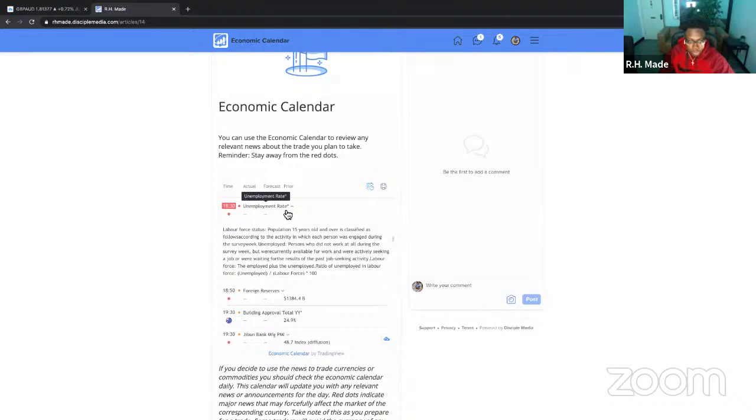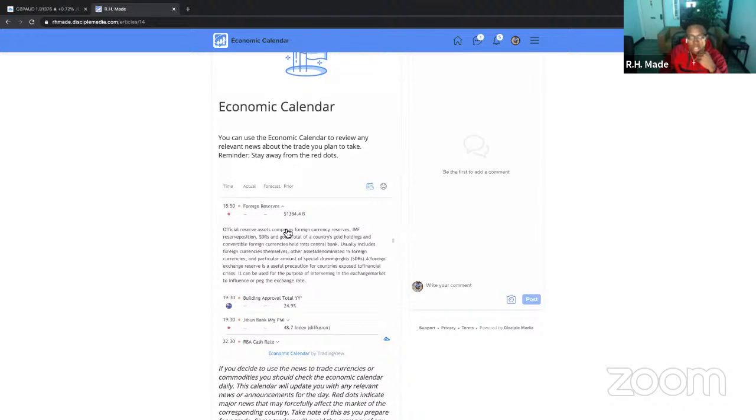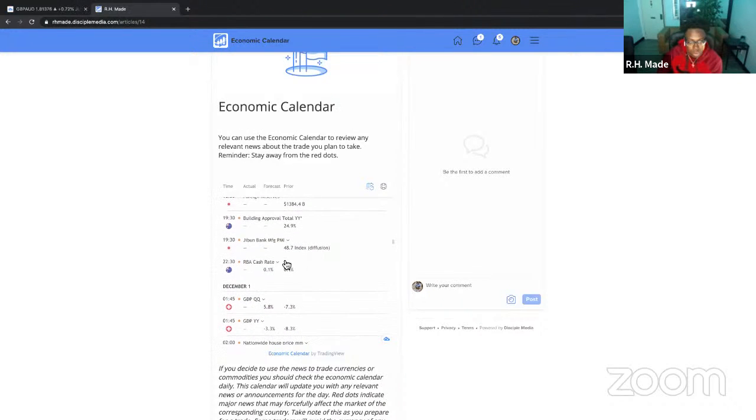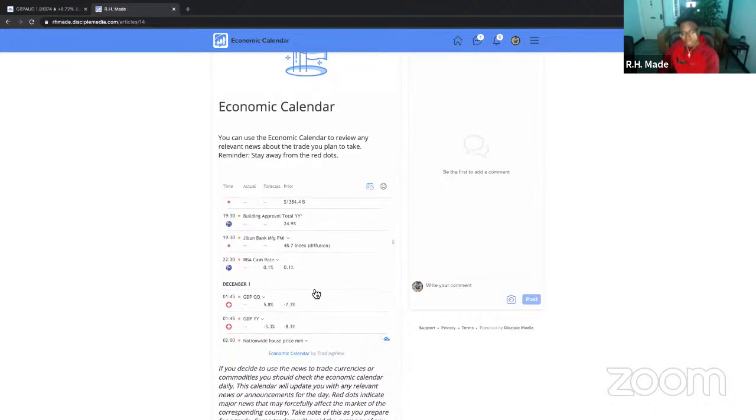I'm gonna do a little bit more research on that, or even peep. Labor force status, population 15 years old and over. That's what I asked for. Like how TradingView does this first, just gives a little explanation. And there's another JPY news as well, shortly right after. Building approval. Damn, GBP and JPY news at the same time, bro.